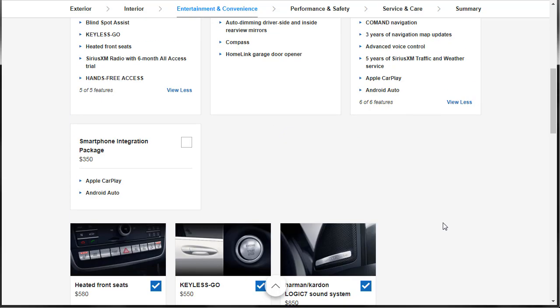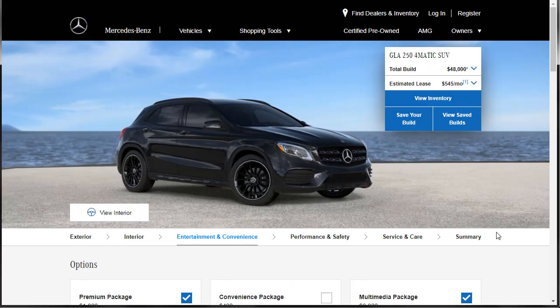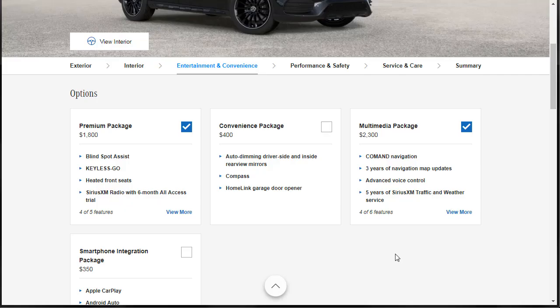All right, so we've gone through entertainment and convenience. We're now sitting at $48,000, and we're not done. Now we got to go to performance and safety. All right, let's go on. Whoa. I forgot the convenience package. I want the compass, and I want the garage door opener. All right, now let's go to performance and safety.